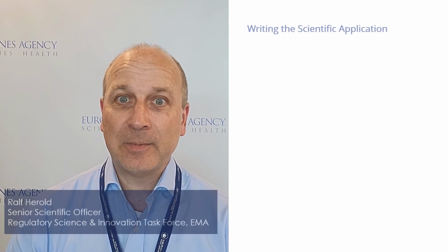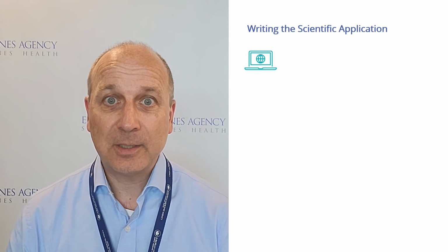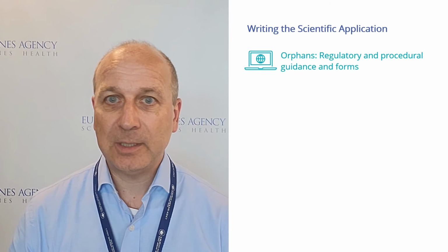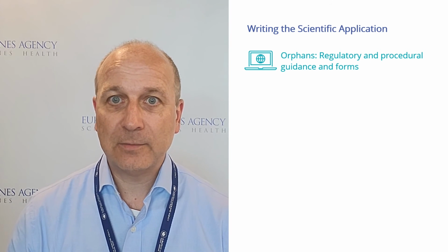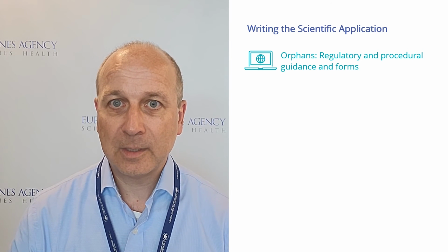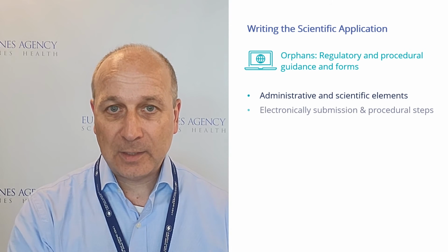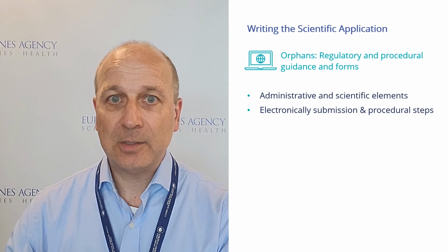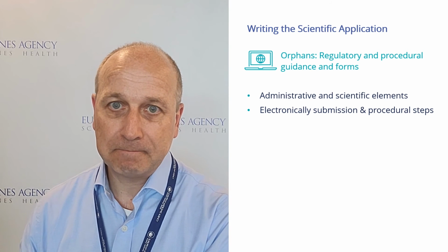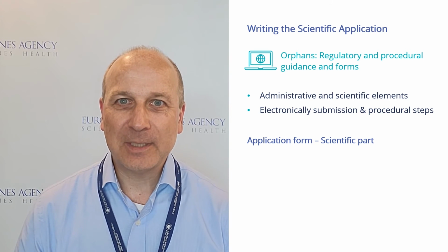So this section is about how to write the scientific part of the orphan application. If you head over to the EMA webpage called Orphans, Regulatory and Procedural Guidance and Forms, you will find this page has all the information you need for an application for orphan designation. From the administrative to the scientific part, from the electronic submission to taking it through the procedural steps from validation to evaluation to opinion.